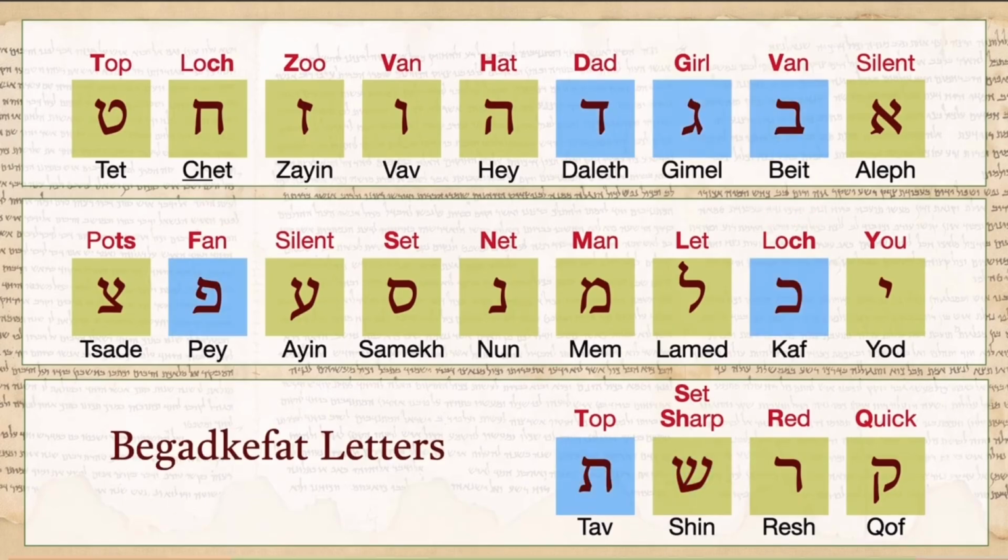Next come what are known as Begad Kefat letters. What are these Begad Kefat letters? It's basically Bet, Gimel, Dalet, Kaf, Pe, Tav, or Begad Kefat, an acronym of these 6 letters. These letters receive a dot known as Dagesh Lene, or weak Dagesh. When there is a dot, they are supposed to be pronounced differently.